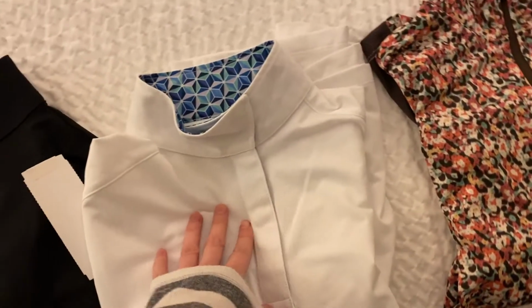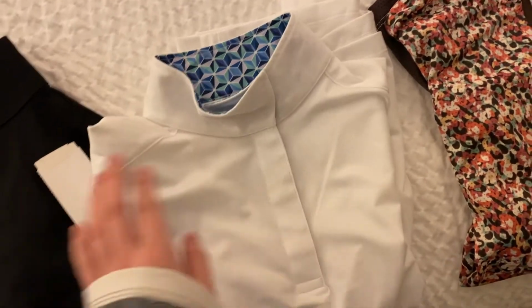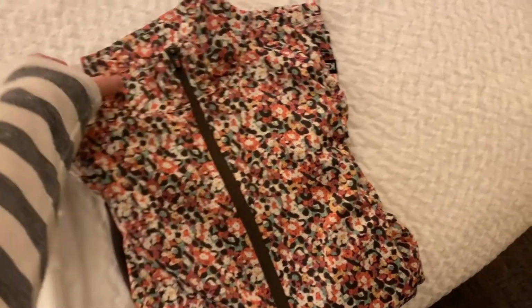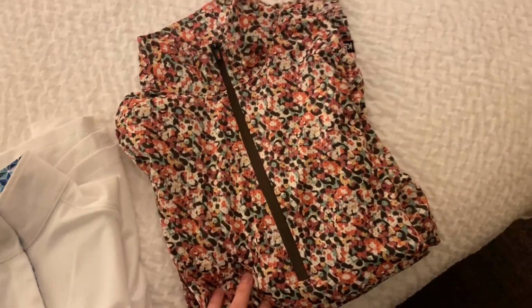Then I got a show shirt and I love it. I love the little design on the insert. It is short sleeved, so that'll be nice for the summertime. And then I got this also short sleeved zip-up shirt. I just really liked the pattern. I don't know, it's not something I normally wear, but I really thought it was cute.